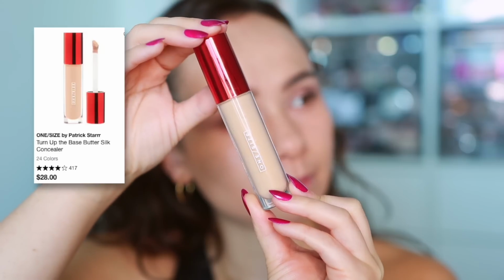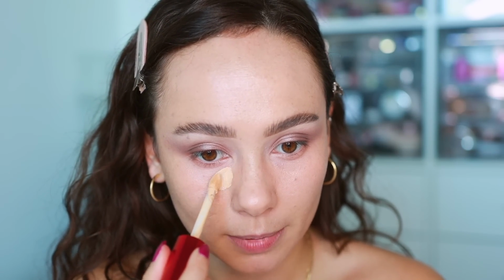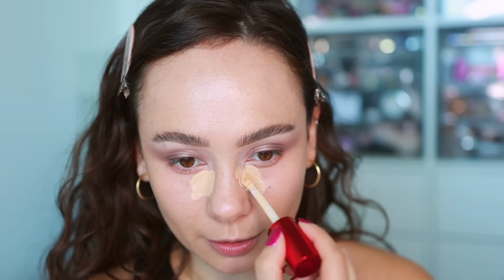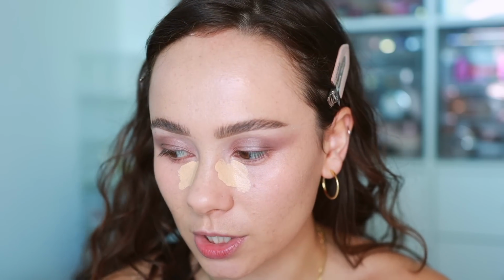This is the One Size Turn Up the Base Butter Silk Concealer. I have learned to love this more with time. I always thought it was good, but I can tell it's really good because I always reach for it. I find it to be very reliable. Now, I have the shade Light 3N, but I will have it linked down below. This one is a little bit more yellow, another great one if your under eyes have been looking a little sallow. So I'm going to start off with just a little bit.